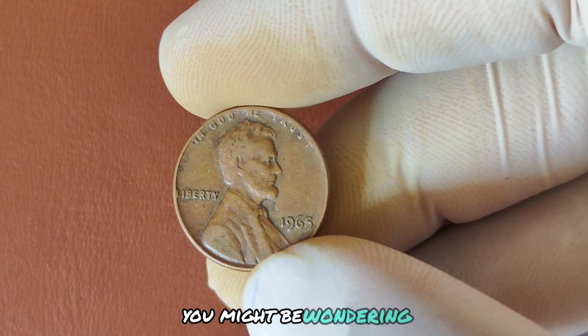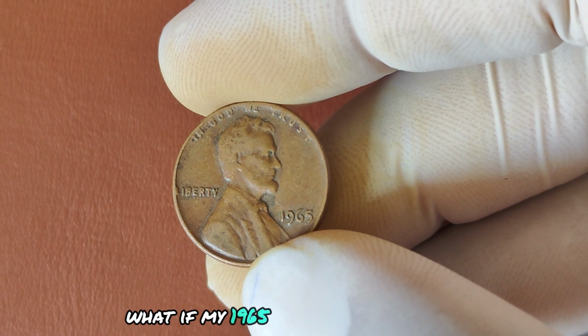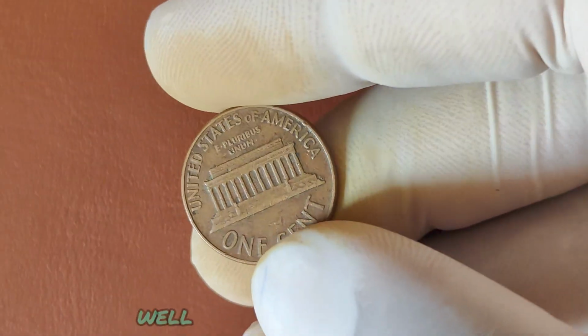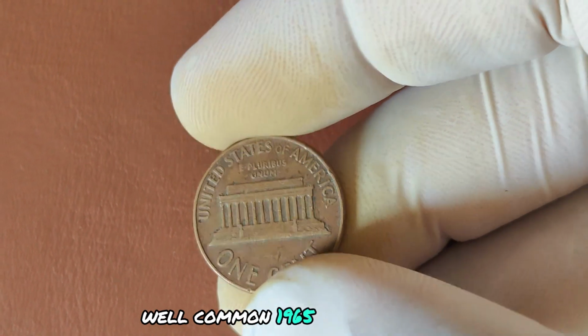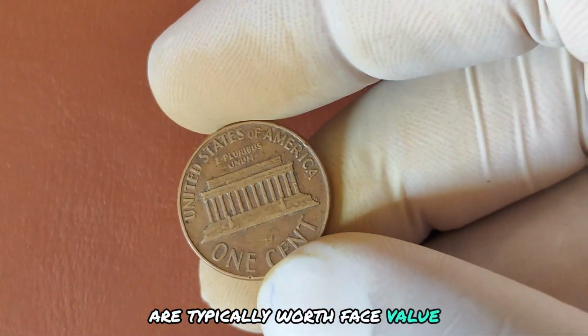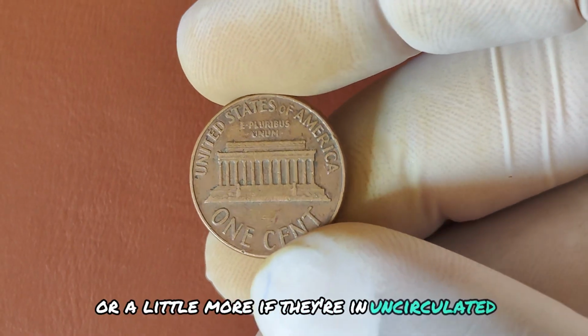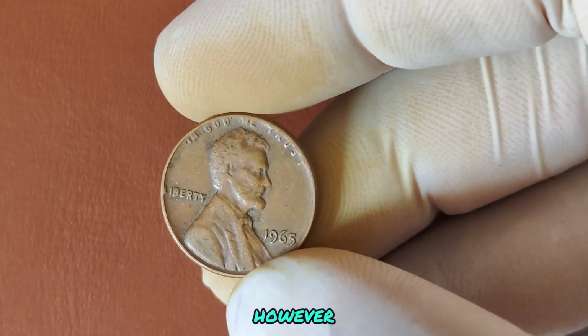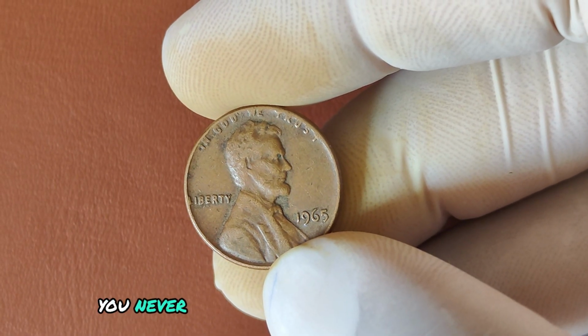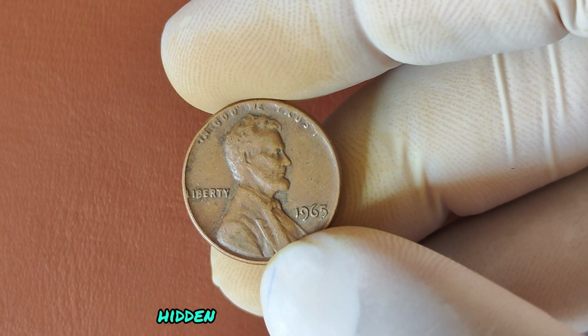You might be wondering, what if my 1965 penny looks normal? Is it still worth anything? Well, common 1965 Lincoln cents without any errors or unique features are typically worth face value, or a little more if they're in uncirculated condition. However, it's always worth checking your coin collection closely. You never know when you might spot that rare gem hidden in plain sight.